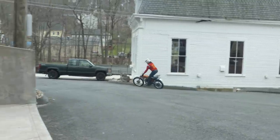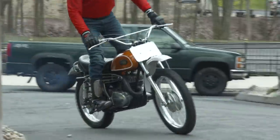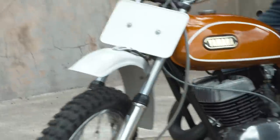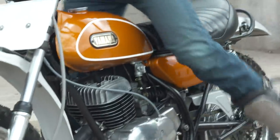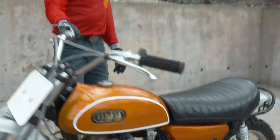Got a brand new paint job, the motor's just been rebuilt. The wheels were taken apart completely, polished, re-spoked, re-tuned. Listen to this thing. Oil injection works.